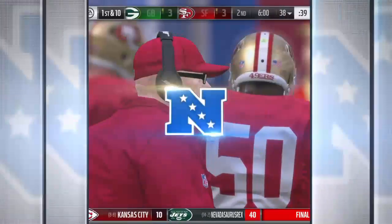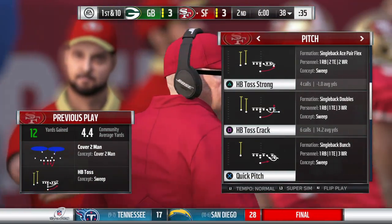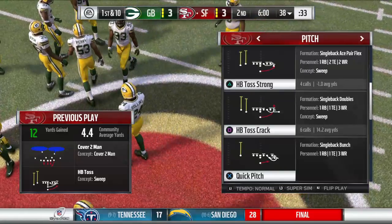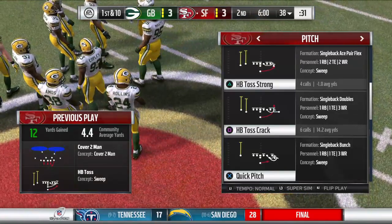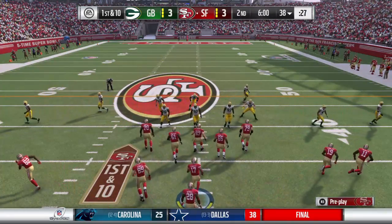Second quarter now. Brandon Gaudin and Charles Davis with you. It's the 49ers in control of the football, and they've got it here with a first down. And on the outside, they're playing press coverage.